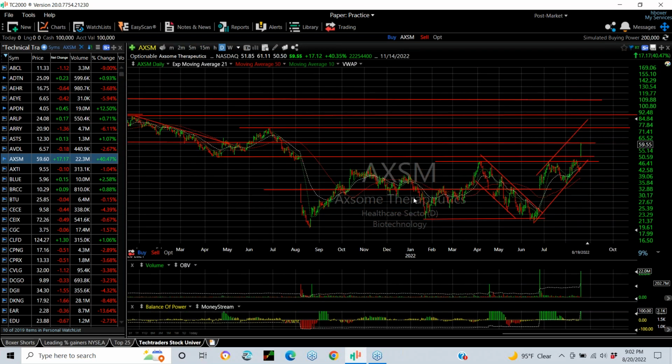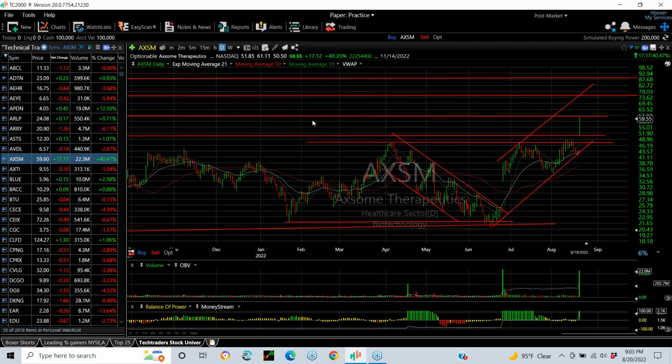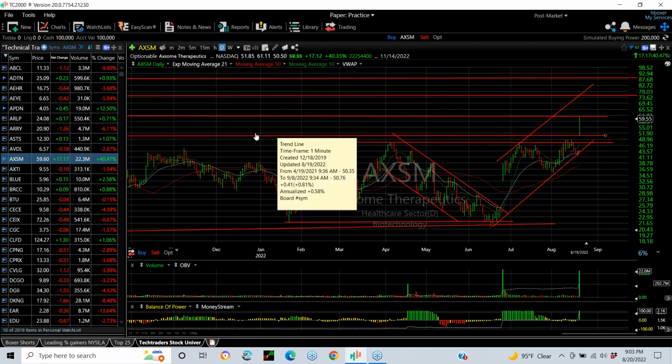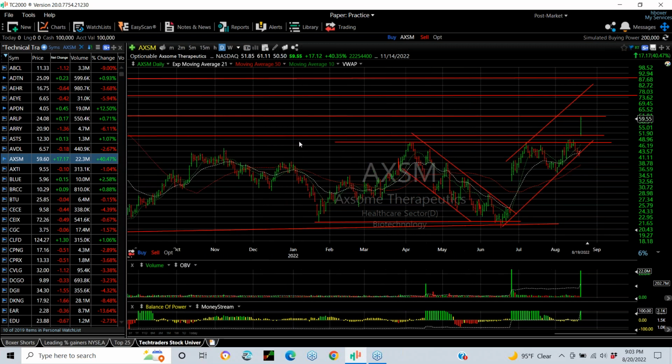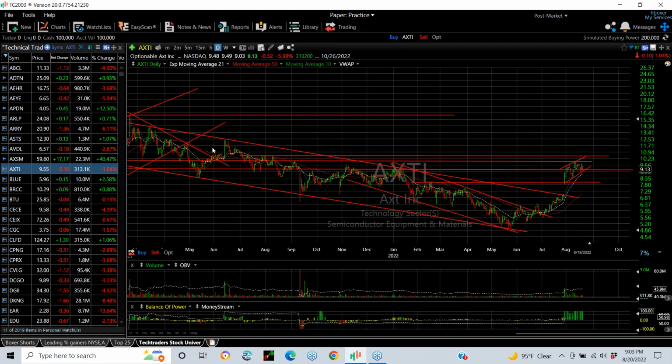AXSM, big base pattern. Triple bottom. Pop to resistance, pull back, triple top. Triple top broke out Friday with big energy. Up 40% in one day. Your target going forward is 75.